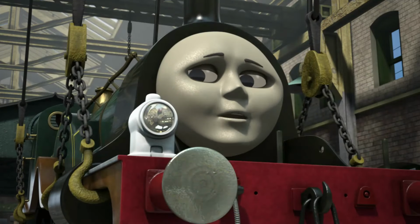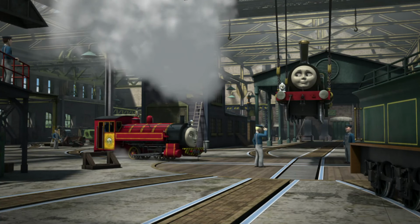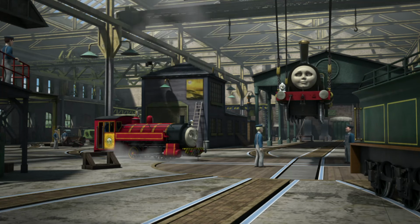Can't the engineers do something to change my shape, Victor? Why would you want to do that? You're a great engine, Emily, just the way you are.